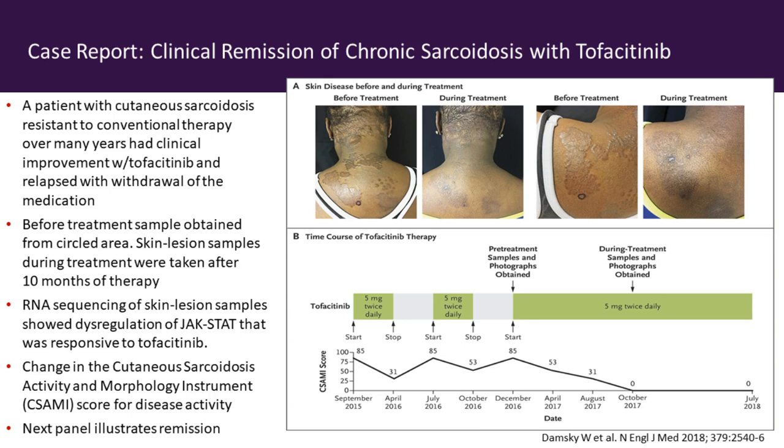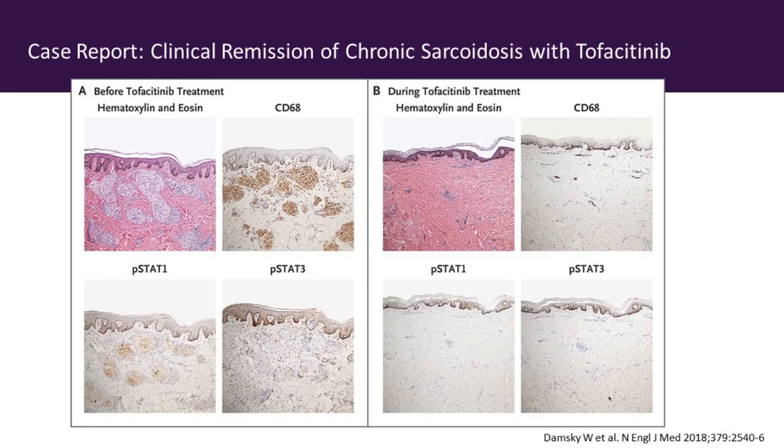Now, I agree that it's just a single case report, but they studied all sorts of points about it. And the score is the Cutaneous Sarcoid Severity and Morphology Instrument, the SAMI. And this is remission. So now you can see on the left, before Tofacitinib, significant disease. And then you can see on the right, the CD68 and PSTAT3 have gone way down. And then over on the right, you've got the same thing with H&E and CD68. So clearly documented improvements. And it'll be interesting to see when and if that trial will get started.